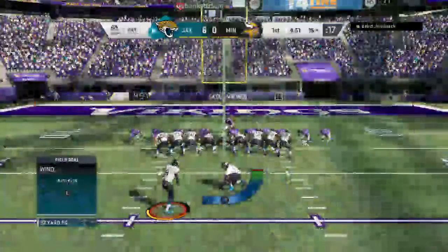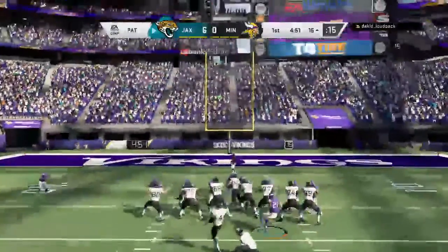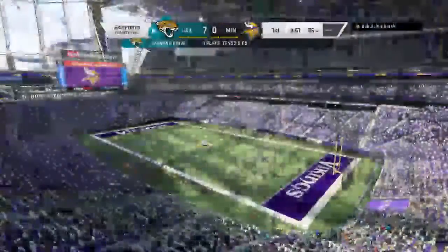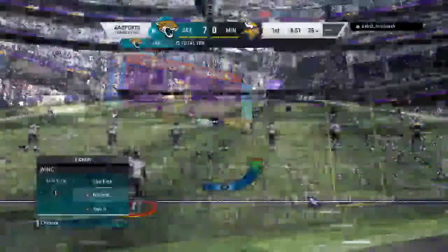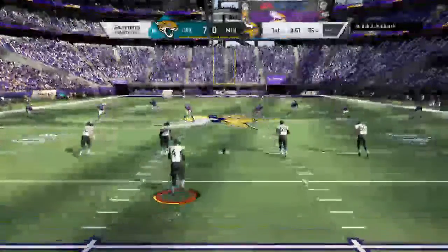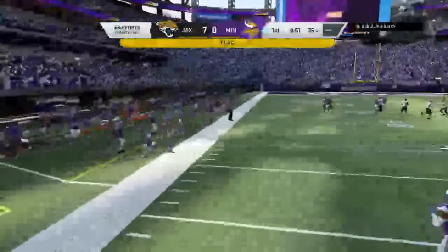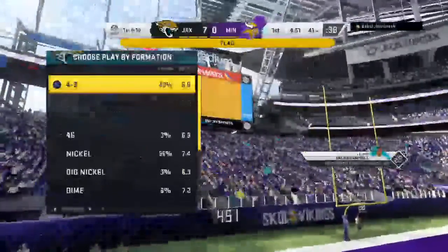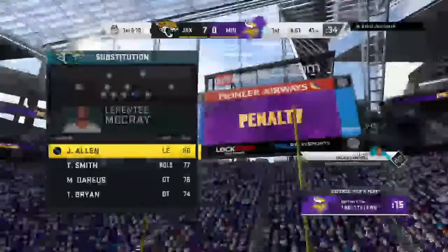Josh Lambo now for the point after. And this is up and good. The score now 7-0 Jaguars. And Lambo now, after the touchdown, he'll kick this one away. And that drives coaches insane, doesn't it? When they see that happen, it just doesn't feel right, does it? Plus, you're giving up yardage.